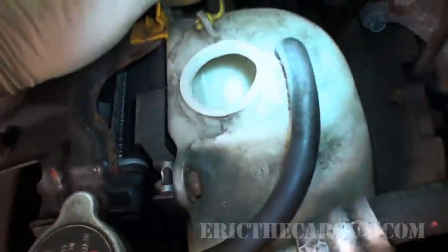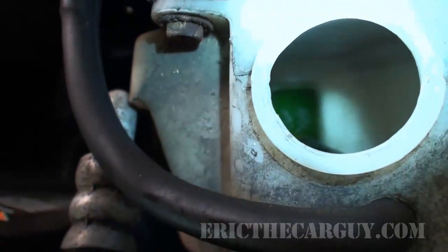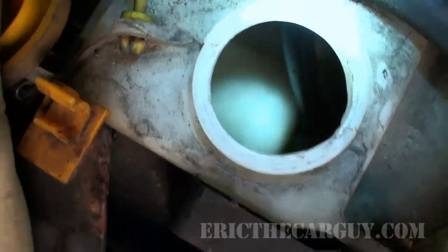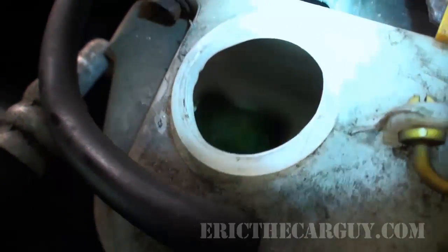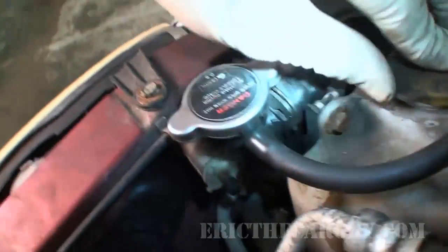All right, now let's talk about coolant. If you look at the side of the reservoir, you can see, or you can look down in there. You can see whether or not there's coolant. It looks like there is. It looks like it's a good color. It looks a little contaminated though. It's got some floaters in there that I don't really like to see, but that can happen.